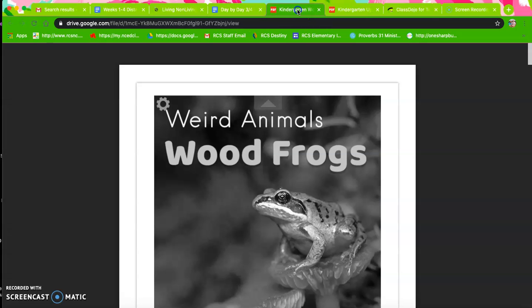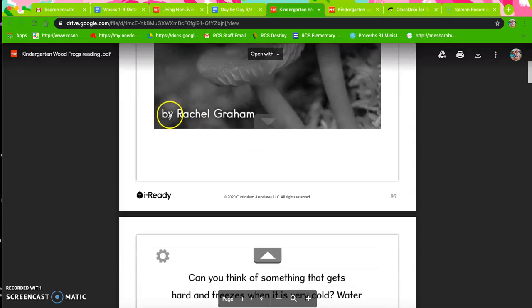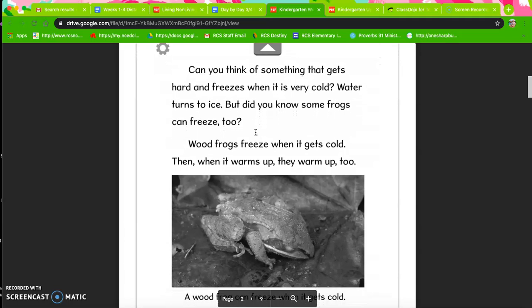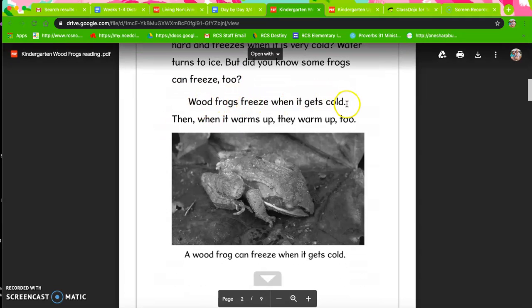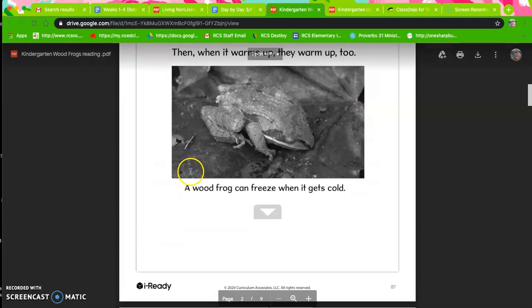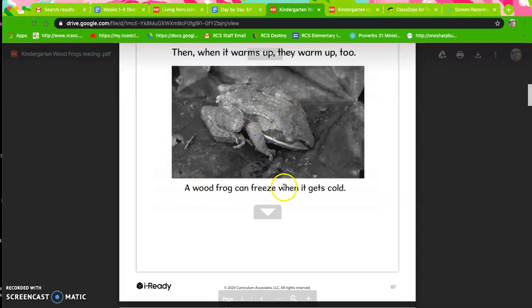Okay. So we're going to go ahead and read Weird Animal: Wood Frogs. It is by Rachel Graham. That means she wrote the words in the book. Can you think of something that gets hard and freezes when it is very cold? Water turns to ice, but did you know some frogs can freeze too? Wood frogs freeze when it gets cold. Then when it warms up, they warm up too. And then the picture is labeled: A wood frog can freeze when it gets cold.